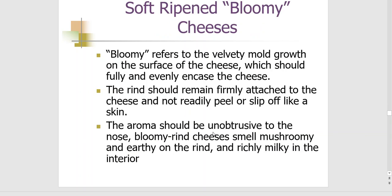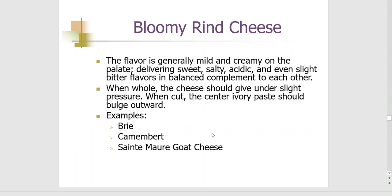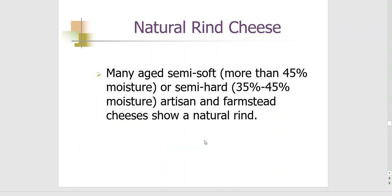Here's more information on your soft ripens, the bloomy rind ripens. So there's that brie that we're referring to, which, side note, you can have all the brie. I'm not a big brie fan.